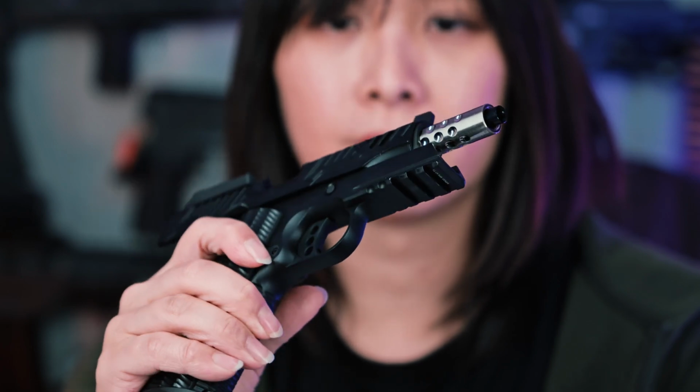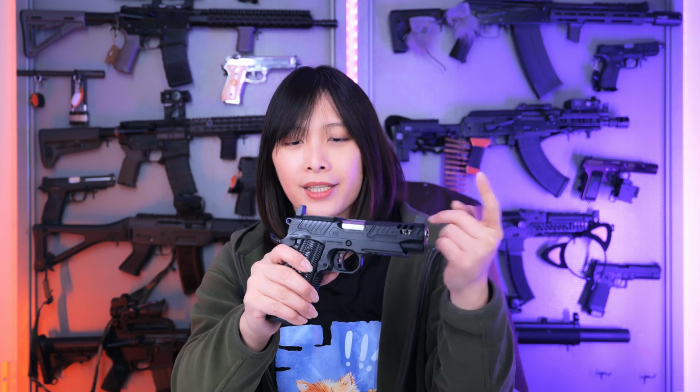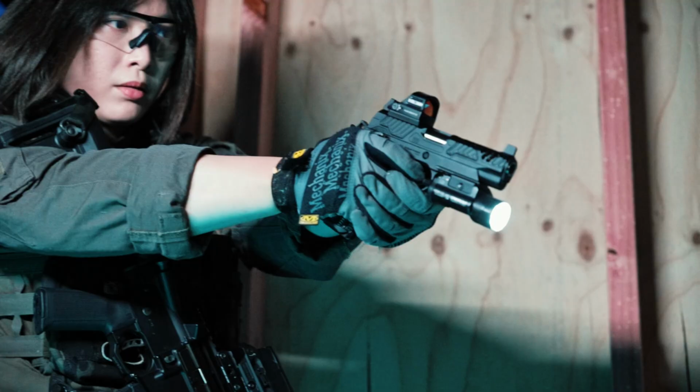It also does feature the dimpled barrel that ZEV is famous for, and the whole construction of the pistol is made of die-cast aluminum. It does feel quite good in the hands, has a nice solid hefty feel to it, and it just looks amazing. And of course, as you can see, it does feature an RMR mounting system. It's somewhat like an adapter plate with the rear sight, and it does feature raised suppressor sights, or raised optic sights, and you could co-witness your optic when it's placed on.